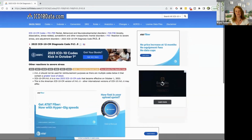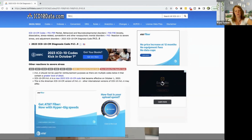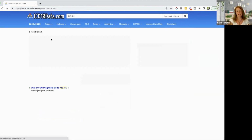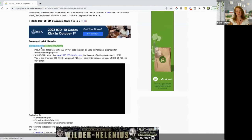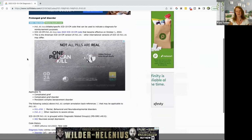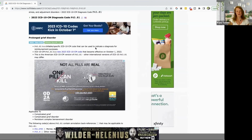And in this website, if anything's red, you can almost guarantee if you try to bill that code, it's not going to get paid. So let's see if we do F43.81. We put that in. See how it's green right there? You can click this, and it says it's a billable specific code, and it's a new code. So this was the new F43.81 I was telling you about. That is the prolonged grief disorder. Okay, so I hope that helps.